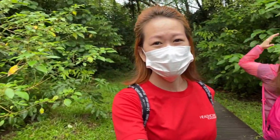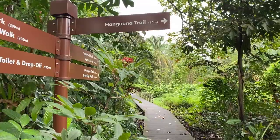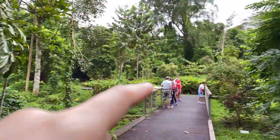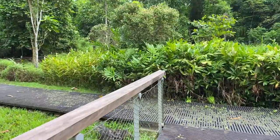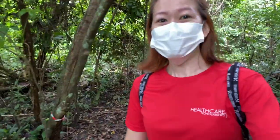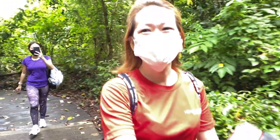Heading to Hanguana Trail and Drongo Trail this time. The Hanguana Trail is 20 meters from here, okay. So I think let's go here first and then we'll come back. I do like the pathway. It is dark. We are turning in circles.